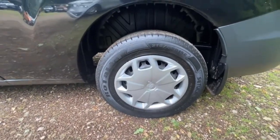Passenger side rear wheel and tyre, wheels in good condition. Tyre, I'd say there's about 5 or 6 mil. And under the arch is really nice and tidy.